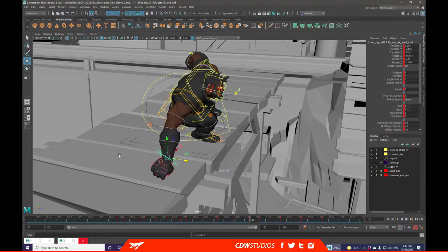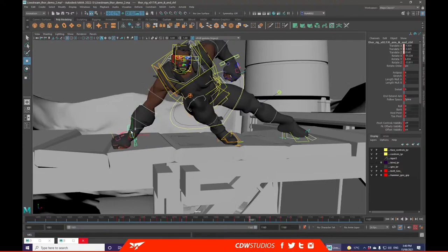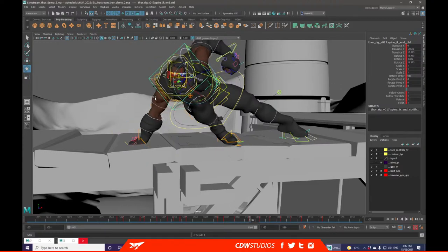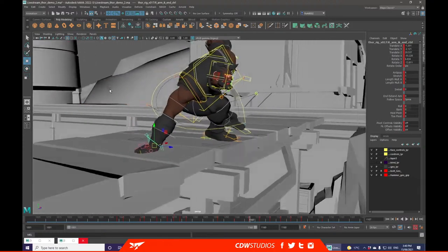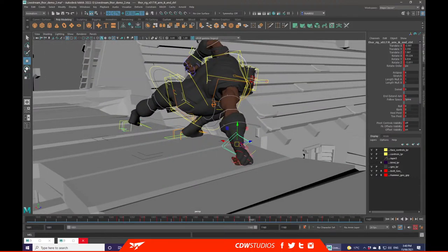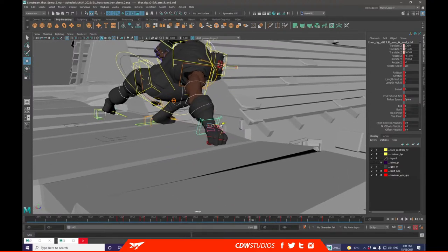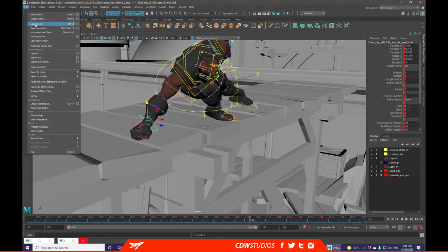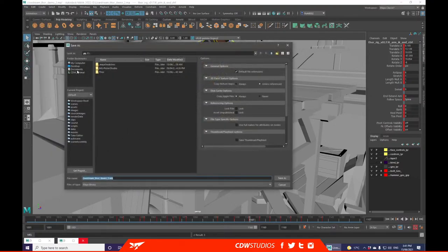One thing that will really help is once I start doing hand posing for this, so when his hands are outstretched or digging into the wood. Depending on how much time, we might also do a face pass. So remember to save all the time, because the one time you don't save, you will lose everything.